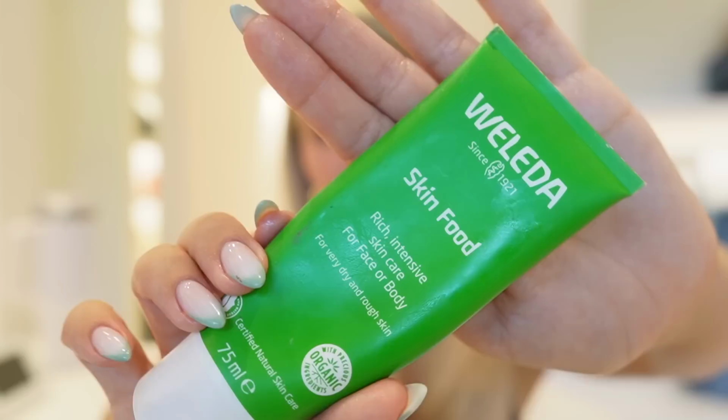As for moisturiser, I normally use my Bobbi Brown one, but I couldn't actually find that this morning, so I've just gone in with the Weleda Skin Food instead. One of my absolute go-tos. Amazing if you've got really dry skin.